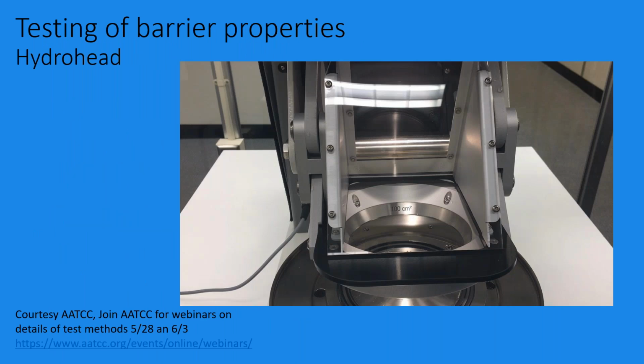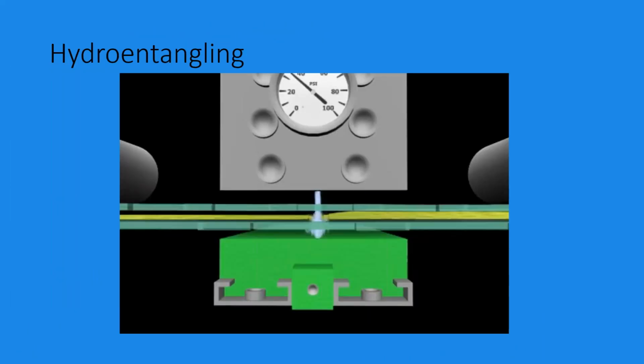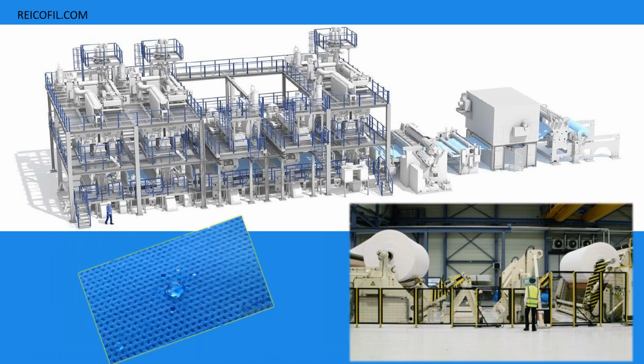We have one question independently submitted by two separate people, Scott and Sharon, related to the spunbond process. The question is, how do the fibers get randomized as they lay down?